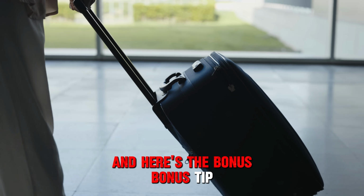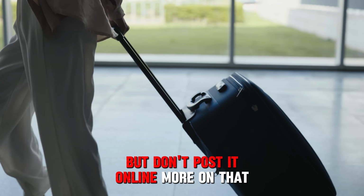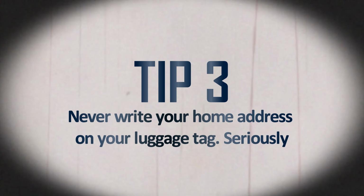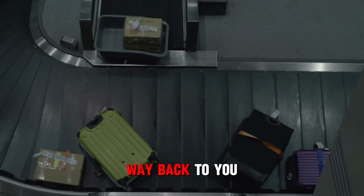And here's the bonus tip. Take a photo of your luggage tag too, but don't post it online. More on that coming later. Tip 3. Never write your home address on your luggage tag. Seriously, you want your bag to find its way back to you?